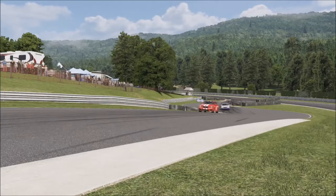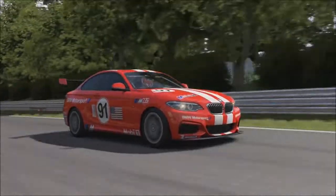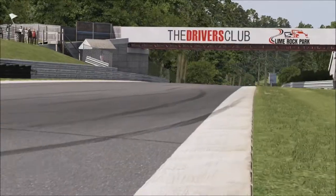I did test these cars. They're all running within a second of each other. No car really has a significant advantage over the other, but they do have that certain little thing that does make them a little bit different. They're not all exactly the same.